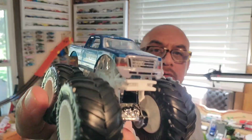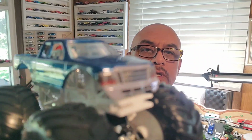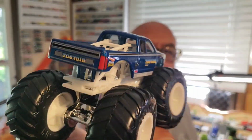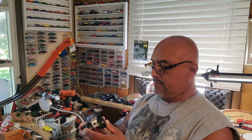Yep, I know we've seen all the Bigfoot trucks and stuff, but this is a different truck. I do have the 70s Bigfoot truck, but I just noticed this is a newer modern truck. If you know what year this is, let me know. Very nice, I like it. So of course, if I can, I will take it off these wheels and put another base on it with some smaller wheels.